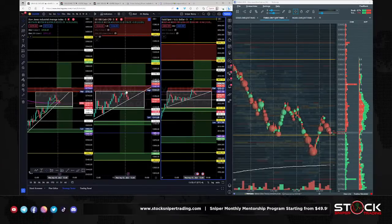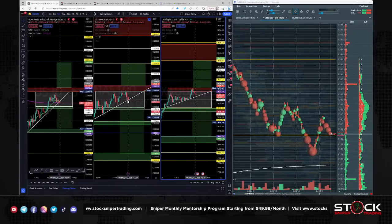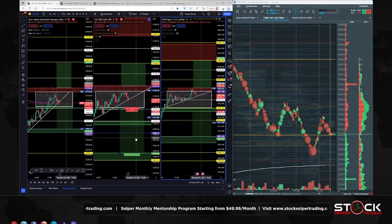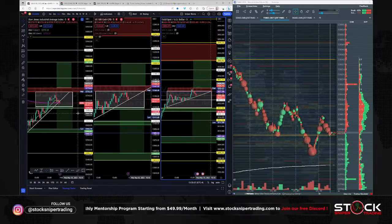Right now, NASDAQ is coming back up, pushing down, so it's just trading in here. There could be massive moves, guys. It could just open red and just drop. So be ready for whatever's to come.